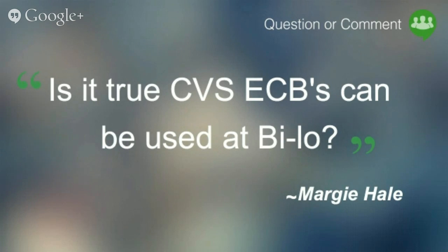Can I use CVS Extra Care Bucks at BI-LO? Margie, this is going to depend on your store. They will take the CVS store coupons that print at the coupon center in CVS.